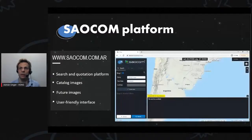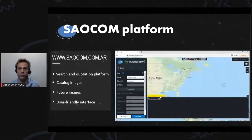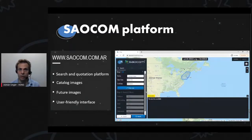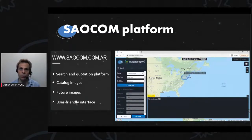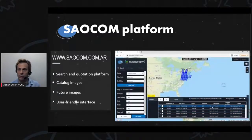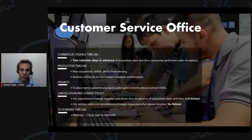We also have a classical platform, a user-friendly platform for search of the products, from catalog images to feature images. As usual, you may search for your region of interest, select dates, side looking, orbit, mode, polarization, and submode, and then you may see the results of the search. So, well, this is a classical platform.